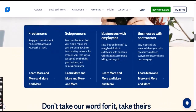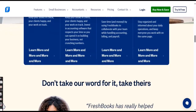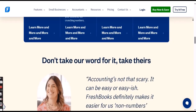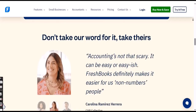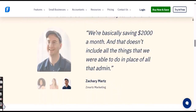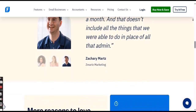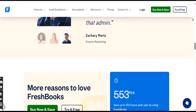Think of it this way. If you're a designer, consultant, writer, or any professional who bills clients for time or project-based work, FreshBooks was built with your needs specifically in mind. The power of FreshBooks invoicing. Key features explained. FreshBooks invoicing features are designed to streamline the entire billing process, from creating a professional-looking invoice to getting paid. Here's a breakdown.